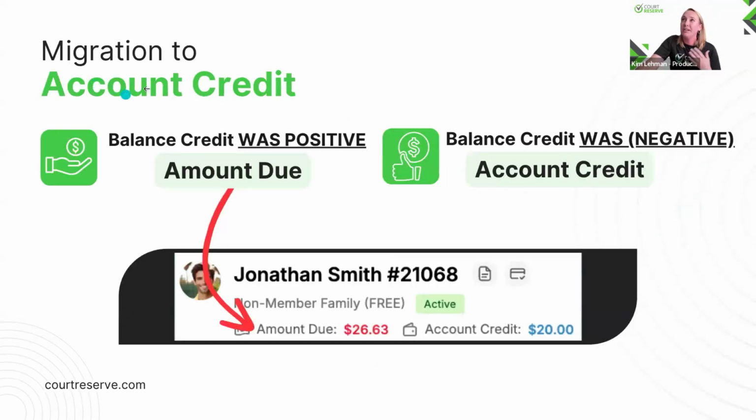So what else changed? When we did this migration, we basically changed the naming of balance credit to account credit and split it into two buckets. So the naming convention really is the most significant change throughout the rest of the software, other than the amount auto applying. And so again, you have this new amount due.